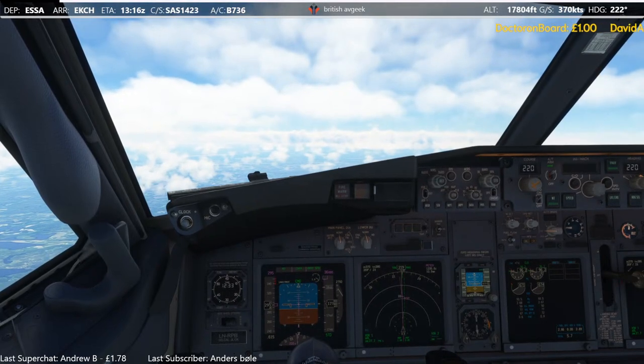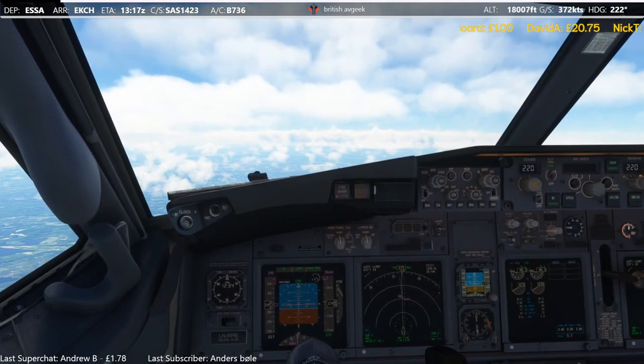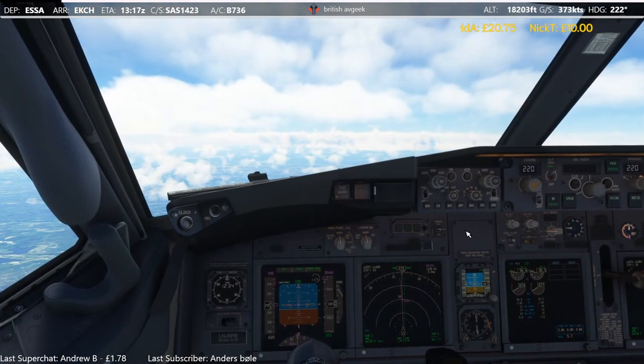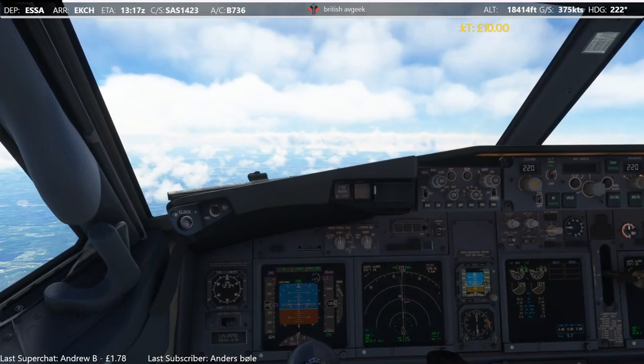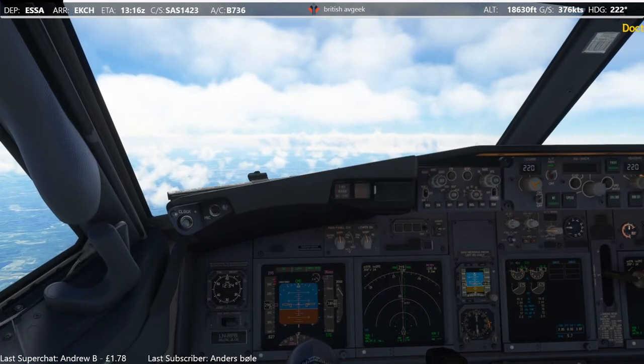Yes, welcome to Gothenburg, stand 2-0, taxi by Yankee and Juliet. I sincerely hope not. Yankee and Juliet, here we go for Echo X-ray, thank you. Lufthansa 454, turn left heading 230, cleared ILS approach, 19 left. Left heading 230, cleared ILS runway 19.